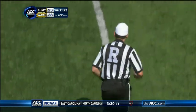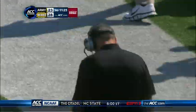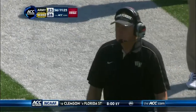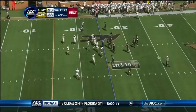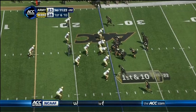And what Dave had said has come to fruition here. Wake Forest still has the ball. It's still a fumble. And they're still on the Army side of the football field, but just not as close to the end zone. You get a high-octane offense, and sometimes you lay the football on the ground, especially when you pitch it. And Wake Forest was in a perfect position to secure the football. Now a short field opportunity for Tanner Price.